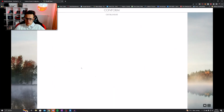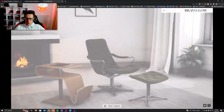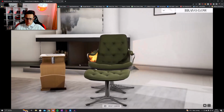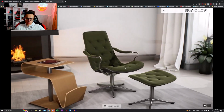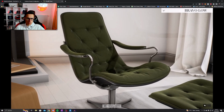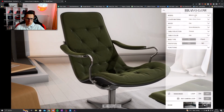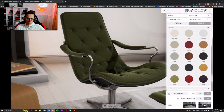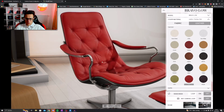We have a catalog of different chairs, and now we are in the 3D environment and can really interact with the chair and also configure it. So we can select a model, and we can also choose between different materials. We have a little overview here about the different materials. Let's try red leather. Also looks cool.